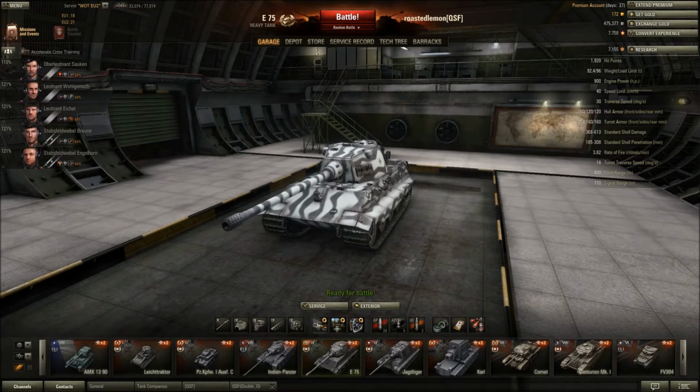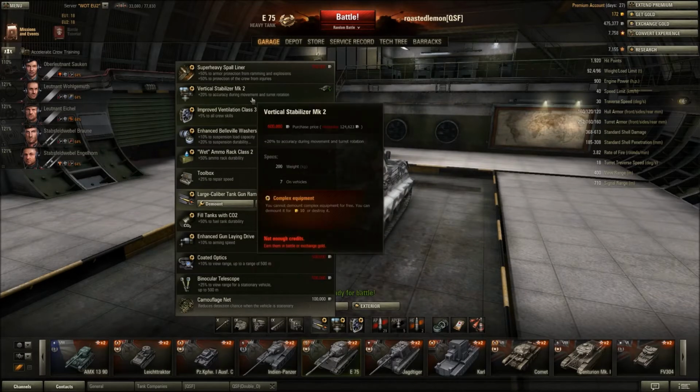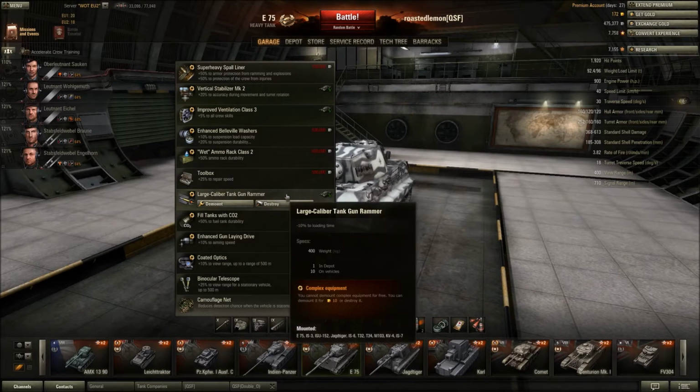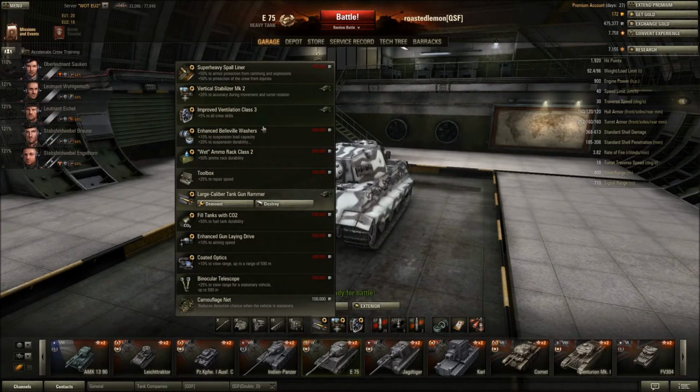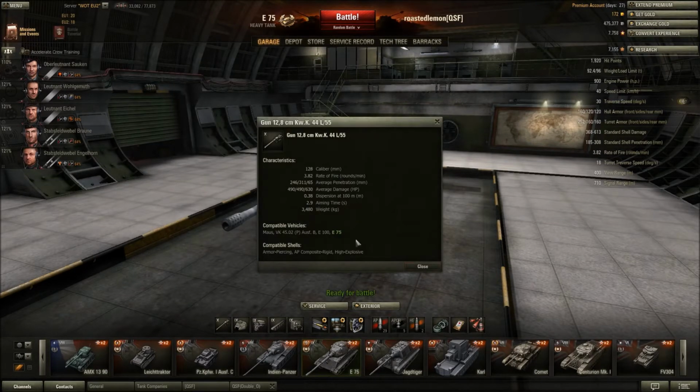Oh, before I forget, equipment, I've got gun rammer, vents, vertical stabilizers. I think that's the optimal setup for the E-75, as gun rammer is essential because it gets the aiming time down, vents just improves everything, and vert stabilizers helps with the 2.9 second aim time, I think? Yeah, 2.9 second aim time.